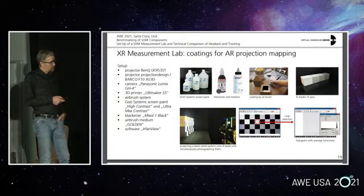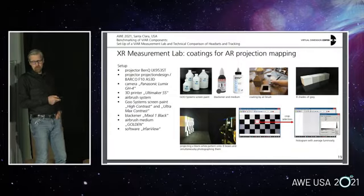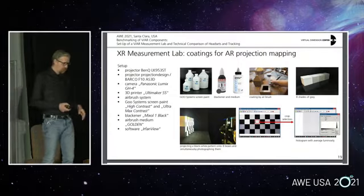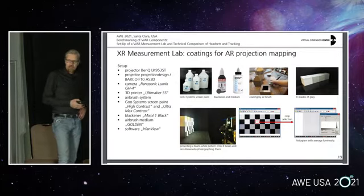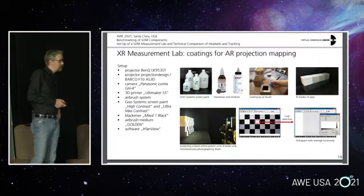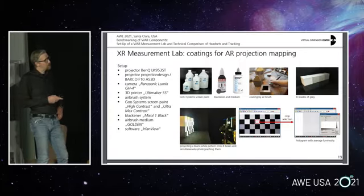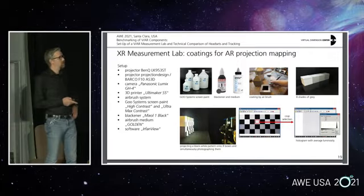And I think this should be the last of what I have to present here, the coatings for AR projection mapping. The idea here was, okay, we want to have hybrid prototypes that you can both touch and take in your hands, that are tangible. On the other side, we want to take the advantages of digital illumination of computer graphics, interactively, and having dynamic content. So the idea is to use 3D prints and to coat them and then project digital graphics on it.